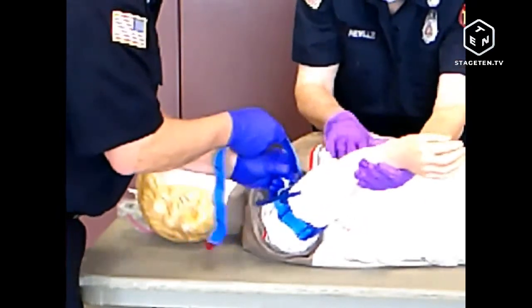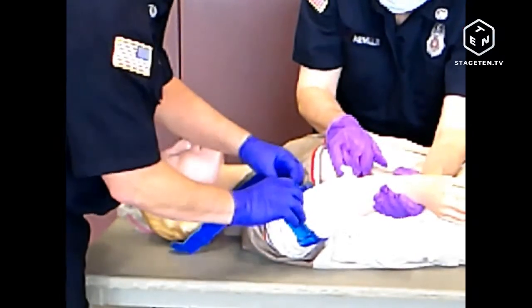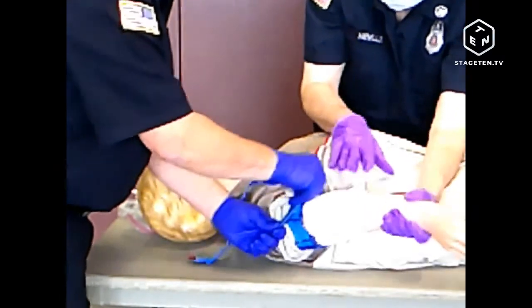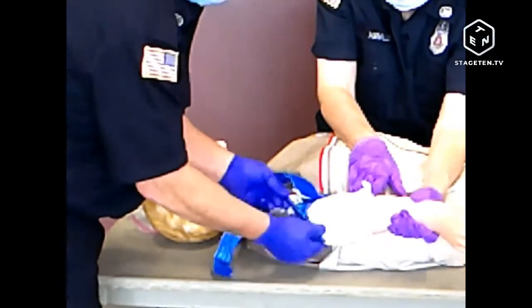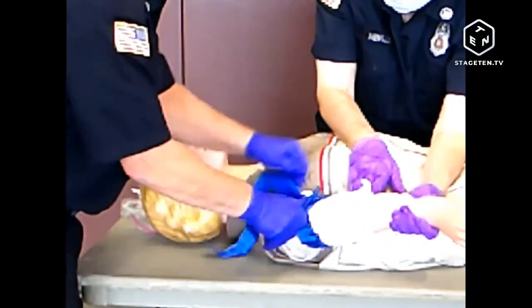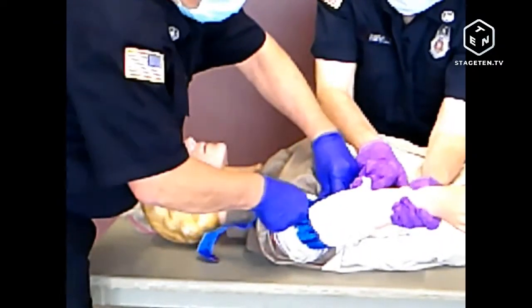Okay, once that band is in place, then you're going to see him twisting a small rod. It's called a windlass. And that's going to develop the real pressure to pinch that bleeding source so that it secures and stops the bleeding.